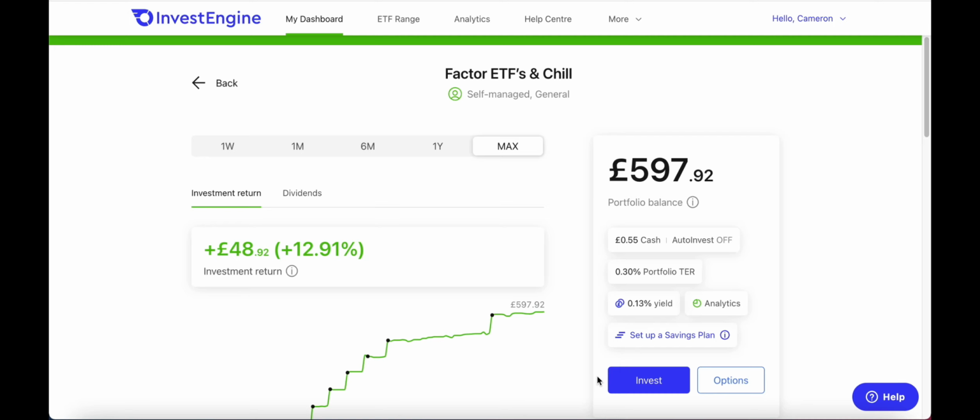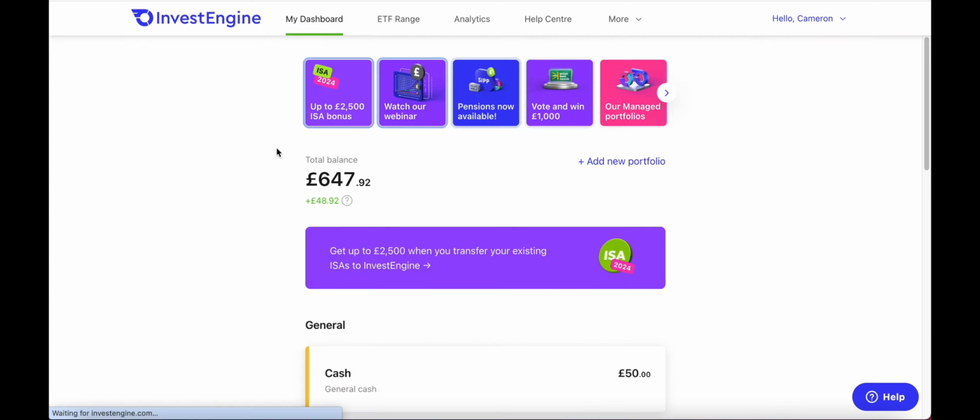Today I'm going to be going through my InvestEngine portfolio. This is a portfolio that I have not been through before, and I'm going to go through it every single month, as I feel like I want to share with everyone my portfolio in here as well, be as transparent as possible, so you can not only see my Trading 212 portfolio and my dividends over there, but also see the ETFs that I've invested in over here on InvestEngine.